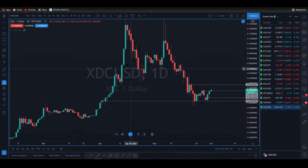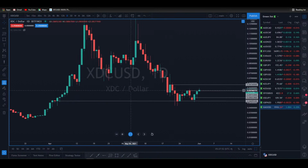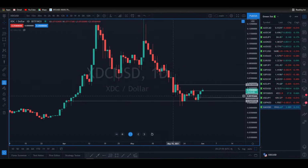Nice, beautiful morning. First thing I'm going to do is take a look at this asset right here, because somebody just asked on the YouTube channel. It's XDC versus the US dollar. I'm not familiar with what this asset is or what it does. You can see that it found support right here at this bearish candle. This was the last bearish close in this uptrend. You have found support there.